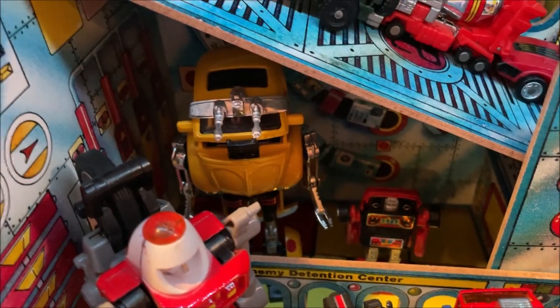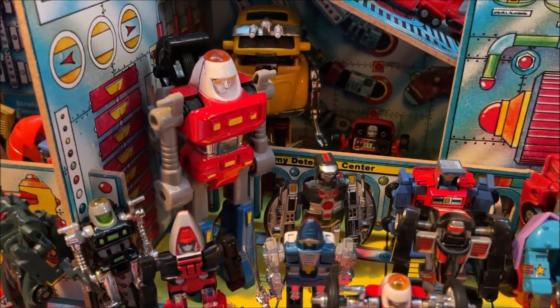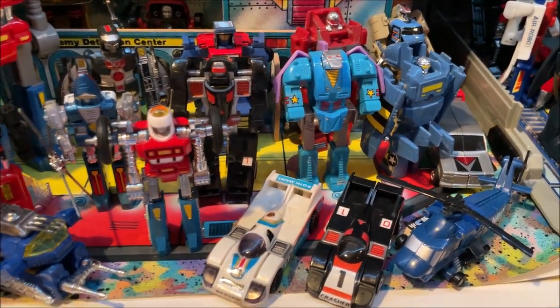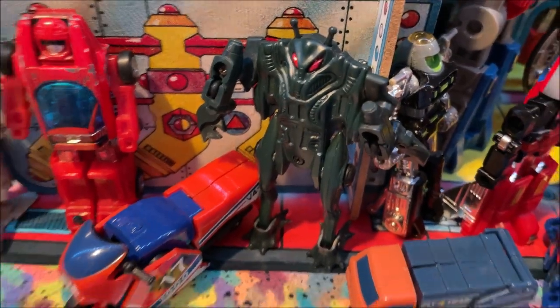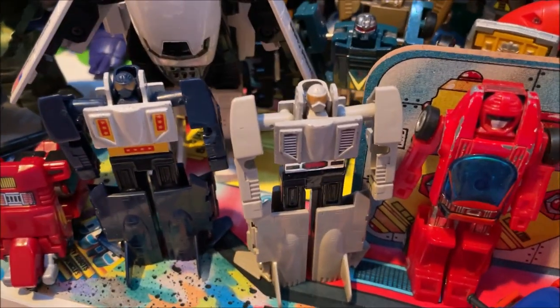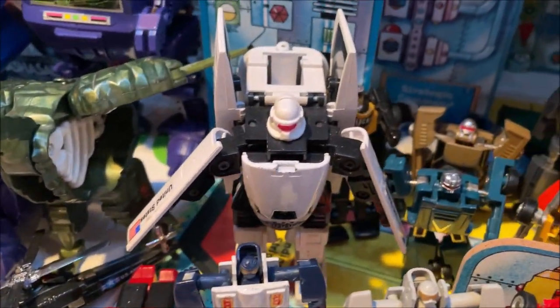There's Bug Bite there, the yellow Volkswagen, and the Super GoBot Psykill. All sorts of different GoBots here. Vamp. I love Vamp. He's a cool one. Leader One. Both versions of Leader One, the gray and the blue. There's Scooter. There's Spacey, the spaceship.